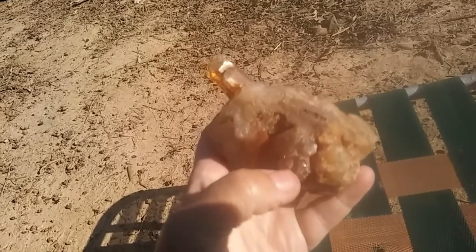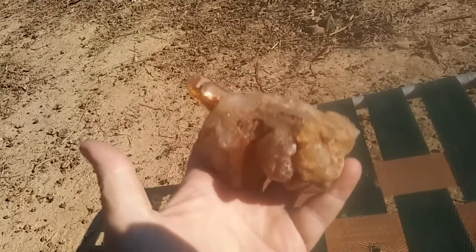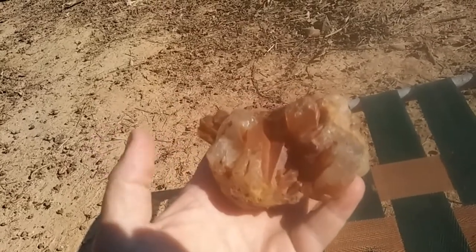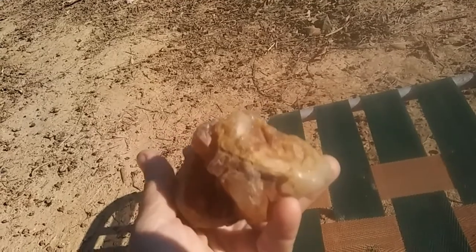It's a different kind of crystal. It's something-ite. I can't remember what it is. Can any of you tell me what this is? Just look at it very carefully.